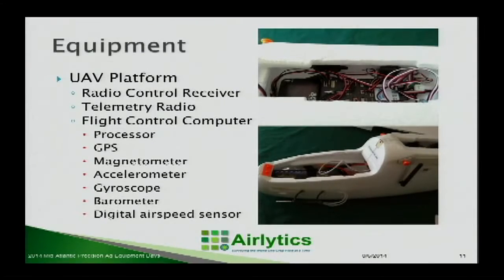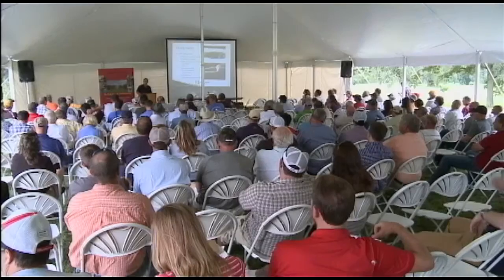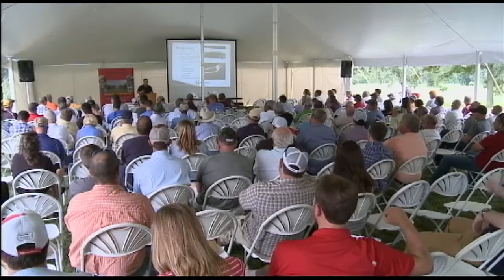The important part is the radio control receiver. So this means that when you see me out there flying, the box I'm holding is a radio controlled receiver, right? So that allows me to take control and manually or with assistance from the computer on board to fly the airplane.